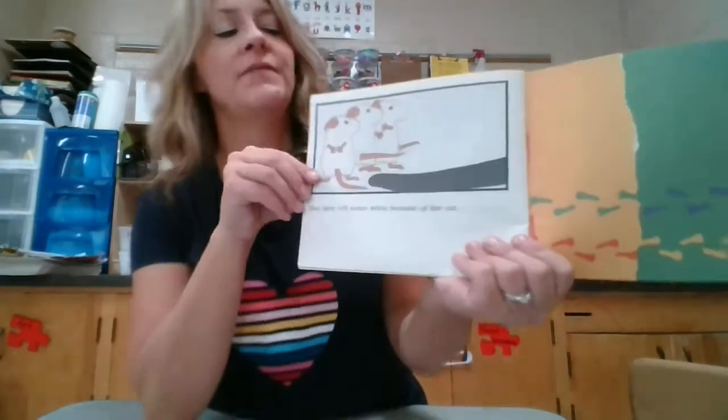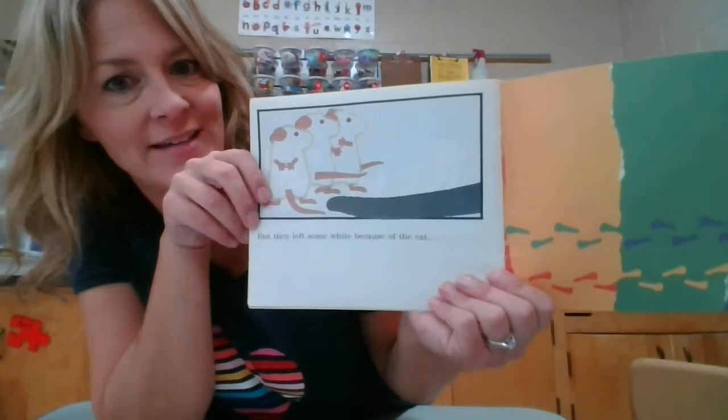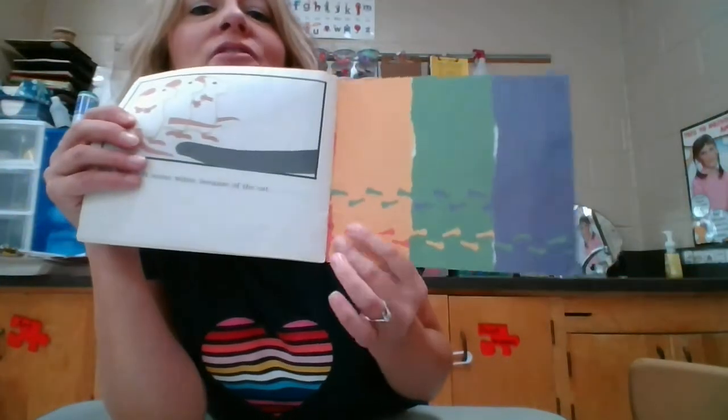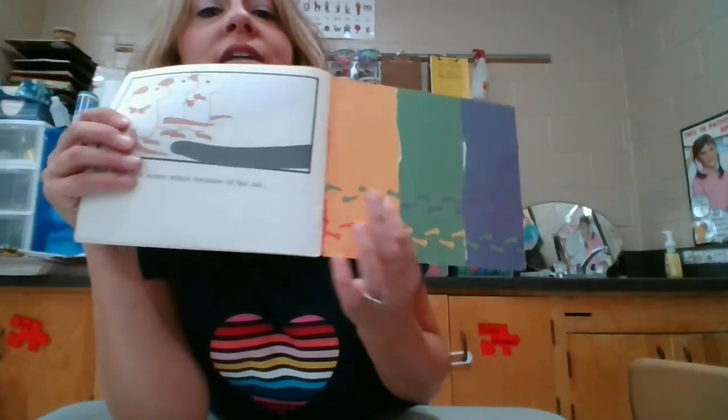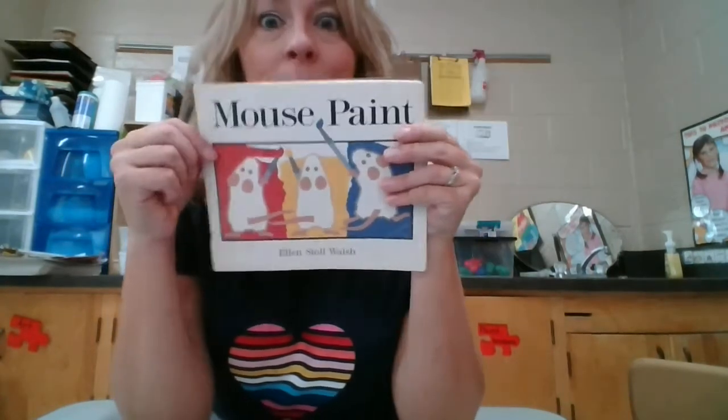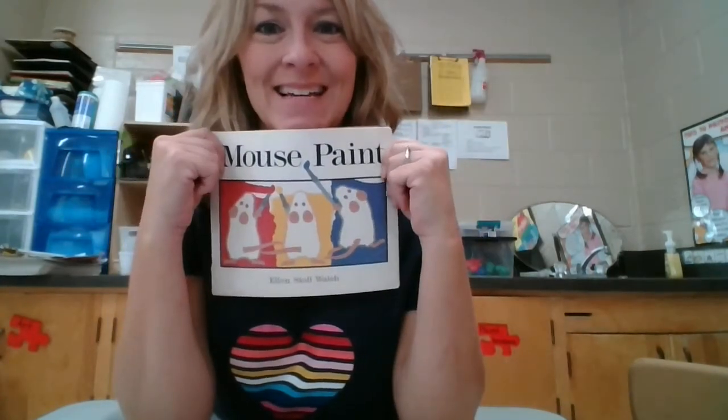But then they left some white because of the cat, so they could sneak away without the cat noticing them. And look, here are our little footprints on the rest of the colors, yellow, green, and blue. The end.